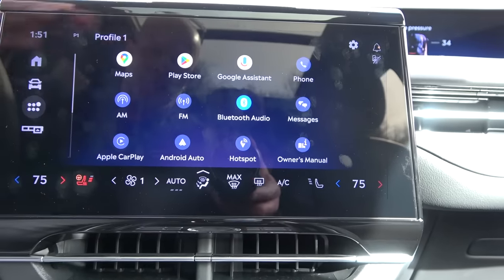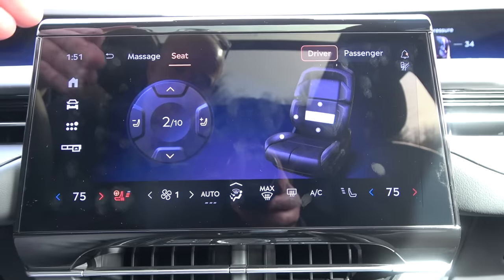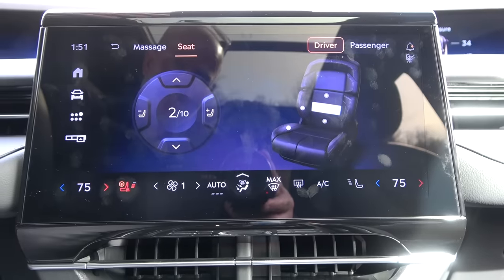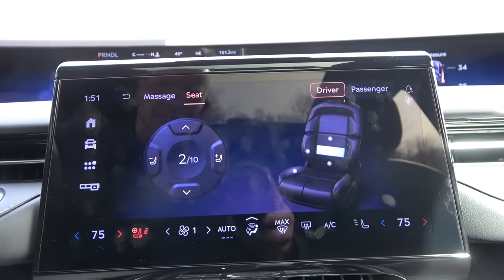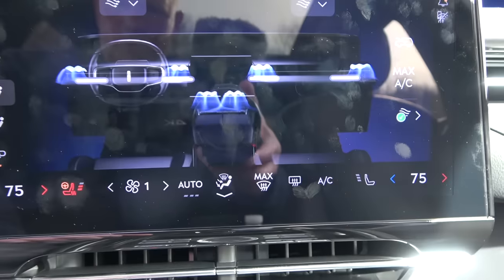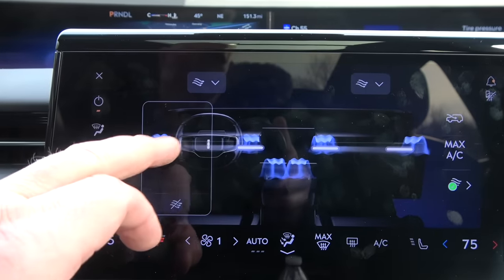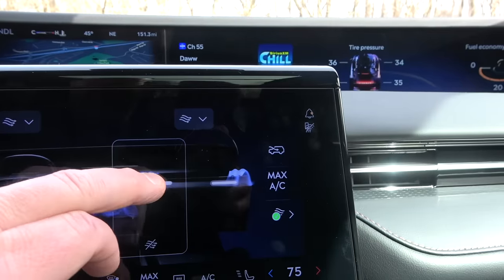Very obviously responsive screen. You can go in here with your seats, and then it has massaging seats. It's actually pretty good massaging. Usually I complain about this in different vehicles, like my Audi for instance, and my Mercedes have massaging seats, but they absolutely suck. I was actually feeling these when I tried it out earlier. Now if we go here to the fan, this is very Tesla inspired. So if you want to change the direction of the airflow, you just move it with your finger. So it's just very cool. Same with pretty much all the vents here.